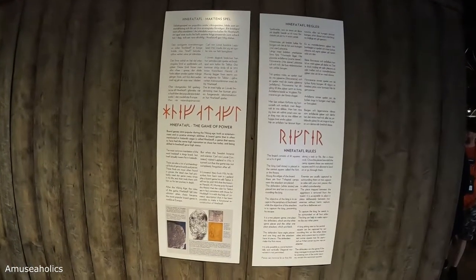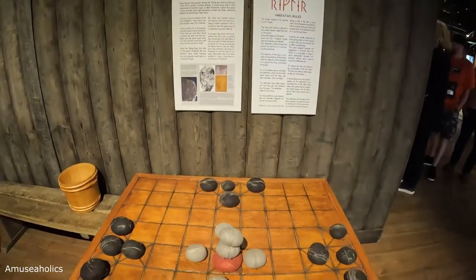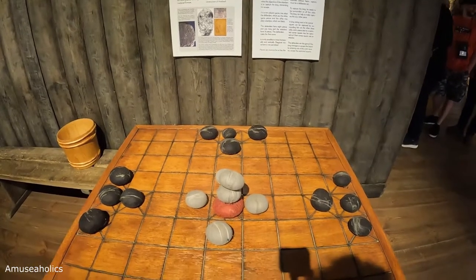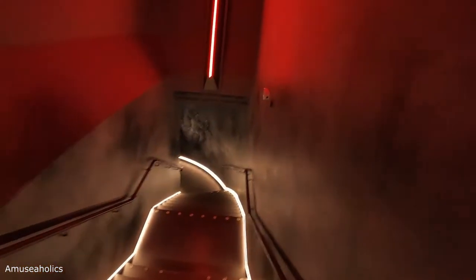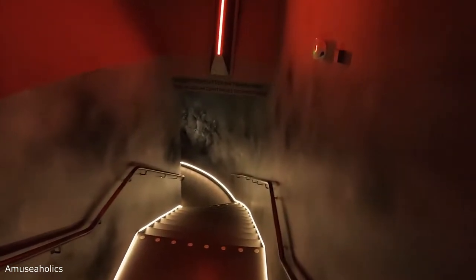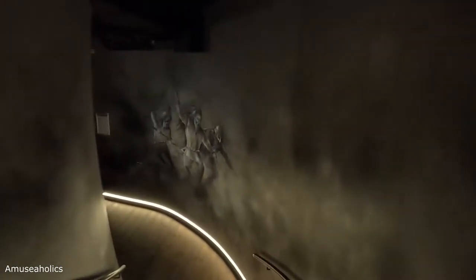Pretty cool. I think we could have been Vikings. Apparently board games were very popular. Here's such an example. Into the depths of the Viking Museum. It's quite atmospheric in here. The music and the lighting. Really cool.